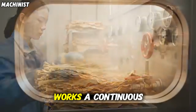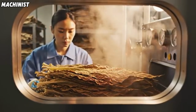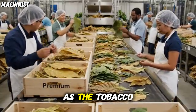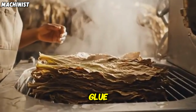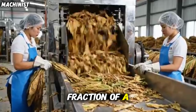Here's how it works. A continuous stream of tobacco is laid onto a moving paper belt. The paper comes from giant rolls, each containing enough paper to make over 300,000 cigarettes. As the tobacco-filled paper moves through the machine, it's shaped into a perfect cylinder, sealed with a tiny line of glue, and cut into individual cigarettes, all in a fraction of a second.